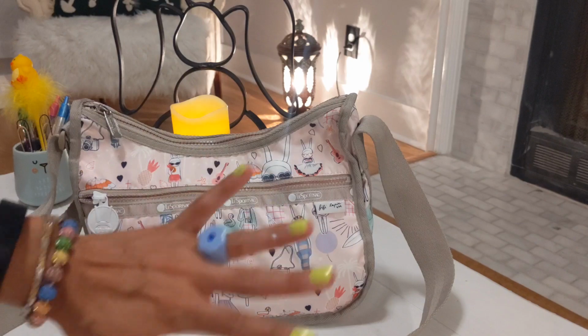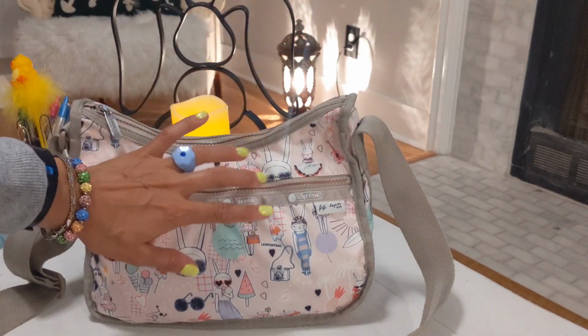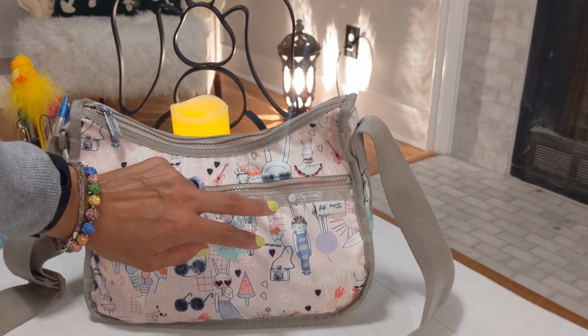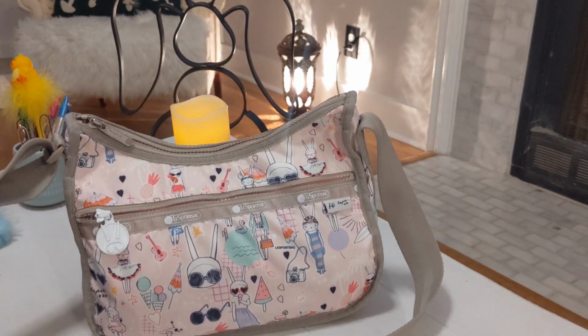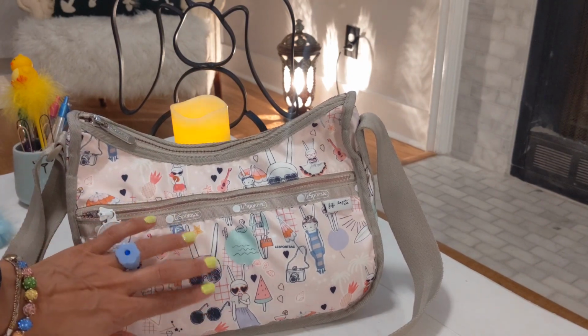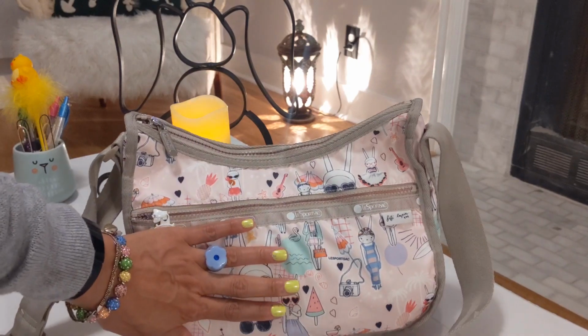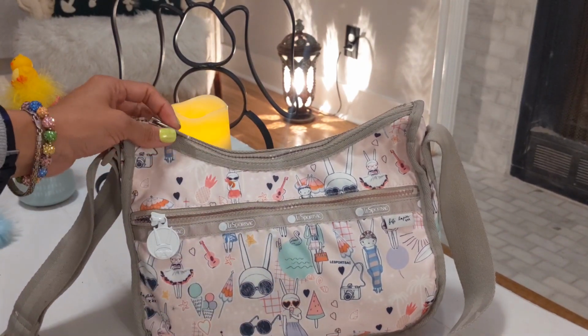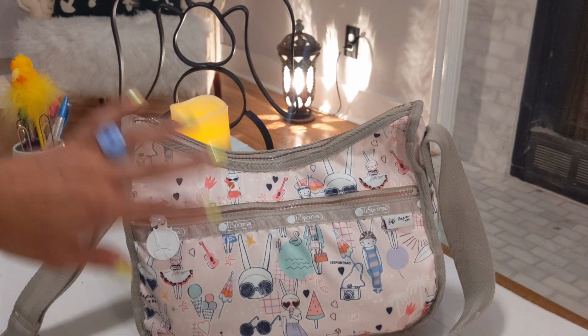So this is the classic Hobo. This is an everyday style of bag. I really enjoy it. I actually have two of the same style in different prints. The other print is a newer print, the year of the tiger print, but I'll do what's in my bag using that one sometime later on during the summer. Okay, so let's go ahead and get started on what I have in here.